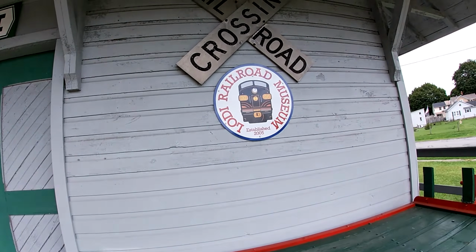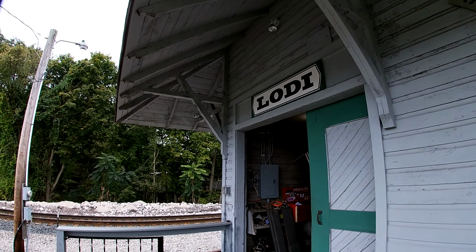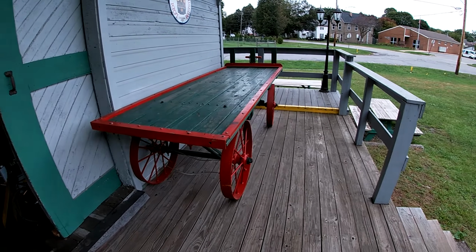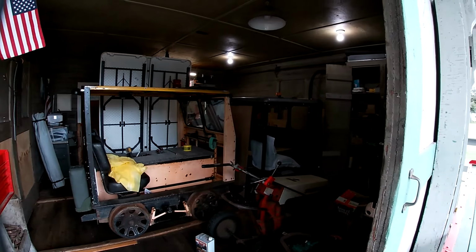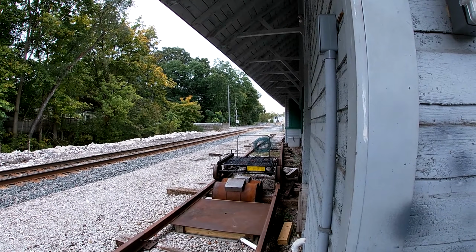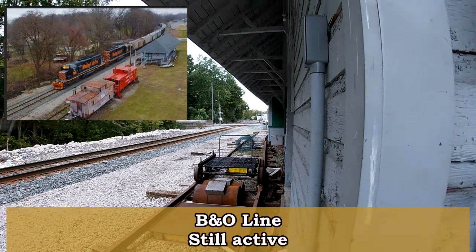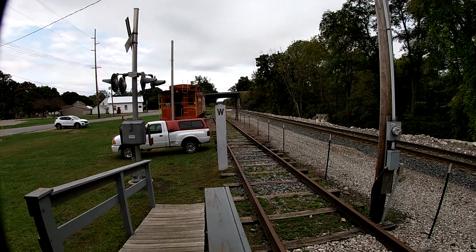This is the Lodi Rail Museum, established 2005. Flatbed cart, used to transport baggage on that. They got a couple of speeders in here. I gotta believe that's where you would purchase your tickets at the window. Of course, there is a line that comes through here. Okay, we're gonna walk around the front.